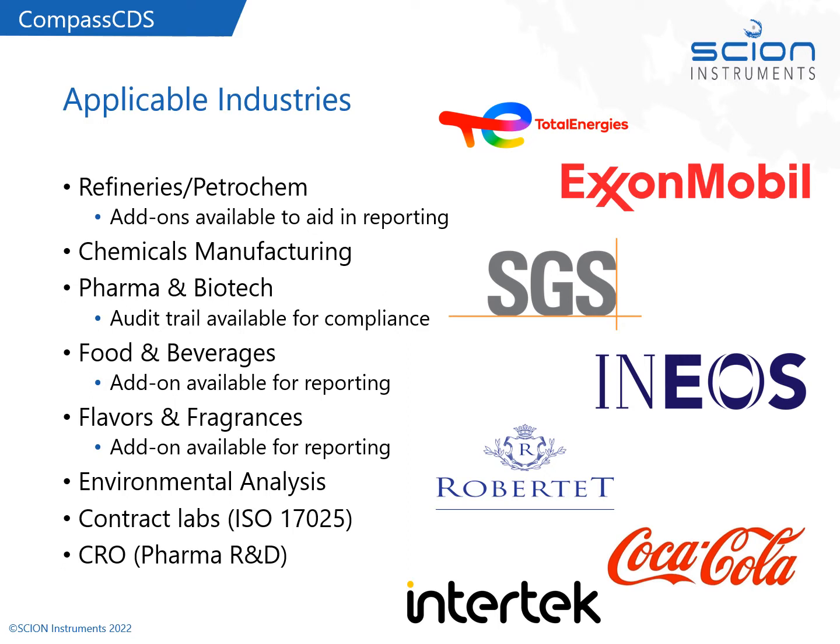On the right-hand side, you can see a number of customers where we have CompassCDS. Some of these customers use CompassCDS with our instrumentation, and some with other manufacturers' instrumentation.